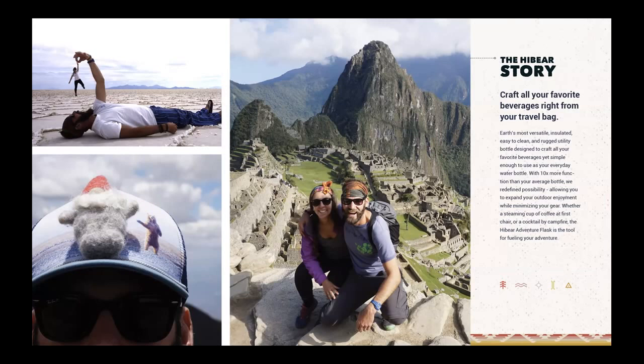But we also traveled with insulated bottles, which are fantastic for keeping your colds cold and your hots hot. But really where they're not so great is if you're trying to make any of your own beverages out on the road. We also got to see firsthand the impact that single-use plastic bottles have on the beaches and the environment. And so this really got us thinking that adventure travel really does need a better bottle.